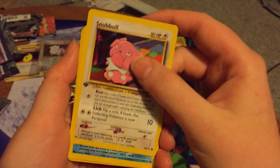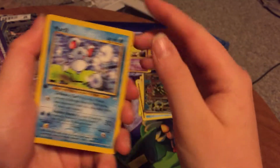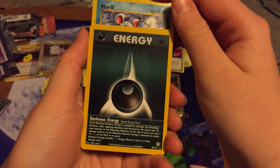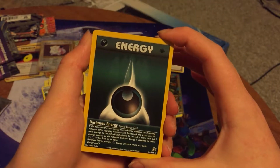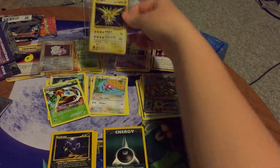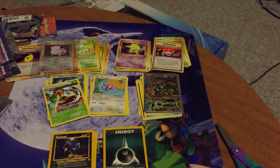A Snubbull. Oh, I love that Meryl. It's just bouncing. Whee! And our rare is a Darkness Energy. The main reason why I don't want them up here right now is I have two gradable cards. And I feel like she has stepped all over it.